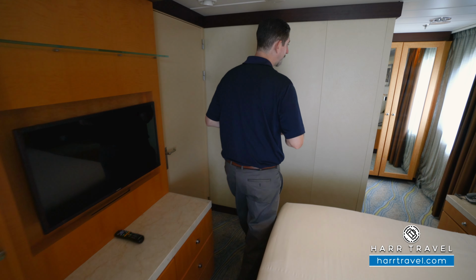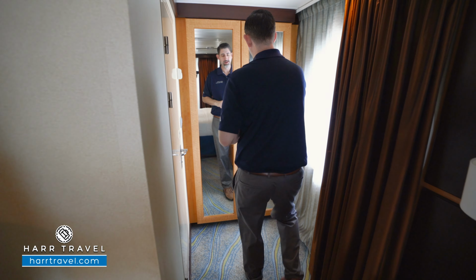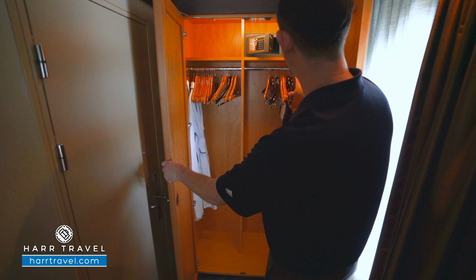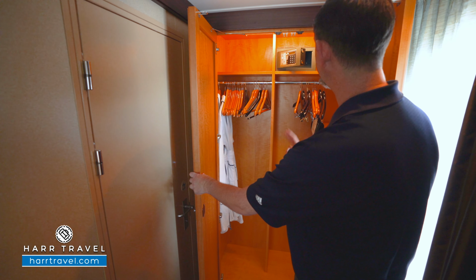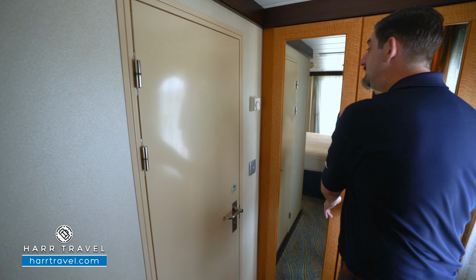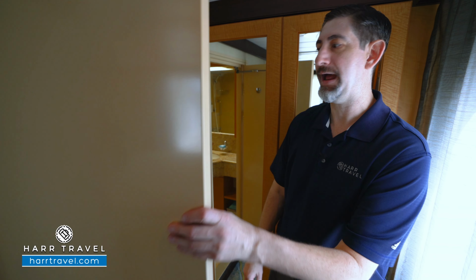Now, as we head around the corner, you're gonna find that you have a large window so you get that light in, and then you're also gonna find more storage here. So you've got hanging storage all the way across, those extra comfy Royal Caribbean bathrobes, storage up and down with the shelves, and also a safe, perfect size for passport, wallet, or a small tablet. You have another temperature control in here, and now we're gonna step into the bathroom.